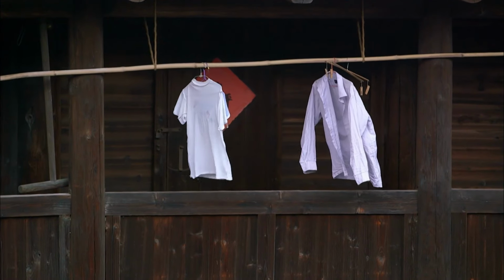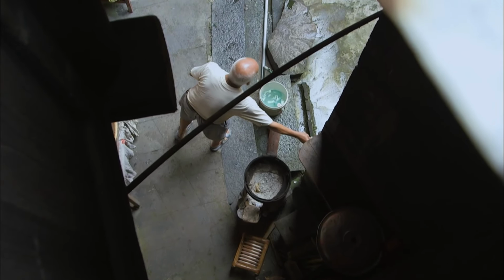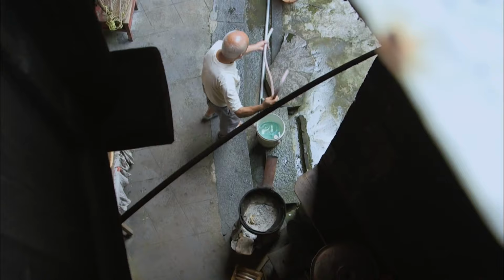I'm beginning to understand the joys of living in such a unique environment. With its warm wood and circular floor plan, one has the impression of being in an open-air setting. Though it may seem like a fortress closed to the outside world, the architecture is ideal for harmonious communal living.